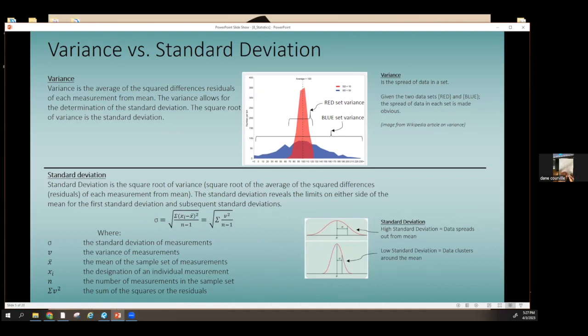Now, 60 doesn't have a unit. I don't even know what that red data set was measuring. I don't know if it was measuring pounds, feet, grams, volume. I have no idea. All I know is that the variance is 60. The data spreads from 65 to 125.